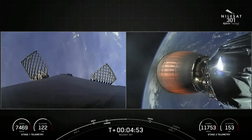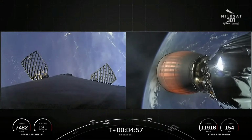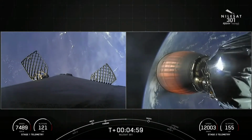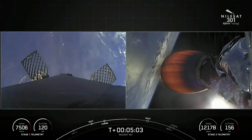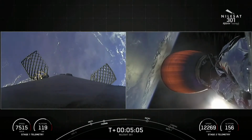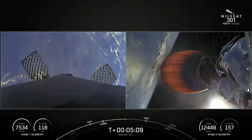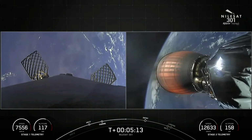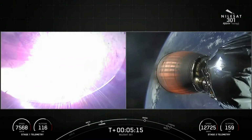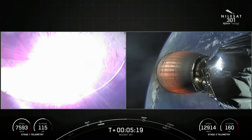We're about a minute or so till entry burn. That's when the Falcon 9 booster is going to ignite one engine first, then two engines. Then they'll fire for about 20 to 30 seconds. And then the other two are going to shut down, and then the center engine will shut down. That is done for basically the propellant in the tanks to be able to settle when doing the ignition.